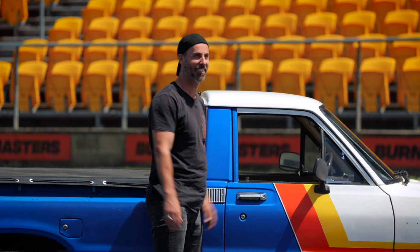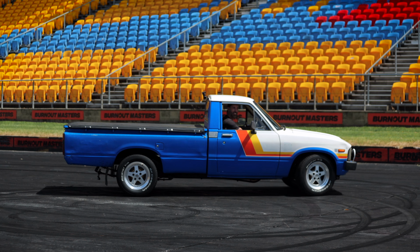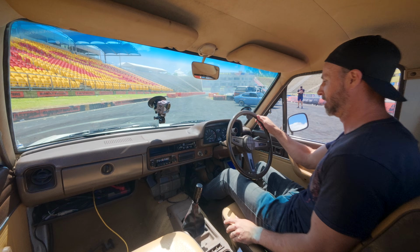What a mad car. I just absolutely love it. What an absolute weapon. Or as they say on TV, oh, what a feeling.